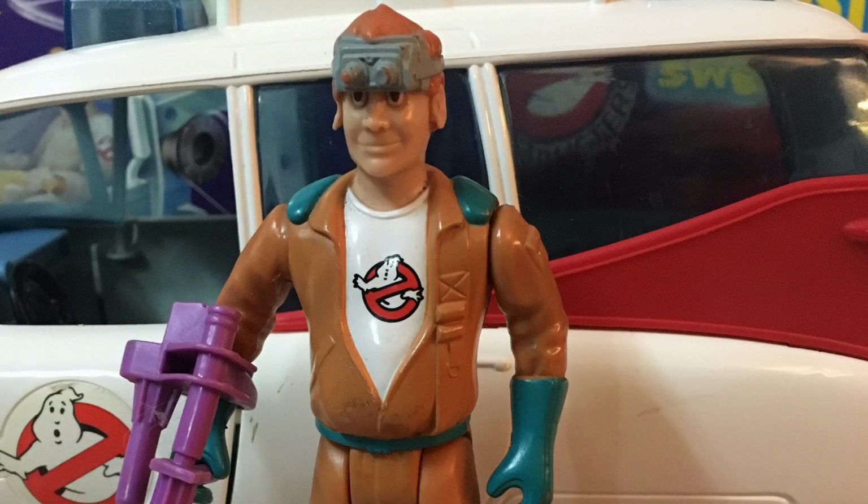Plus, his flight suit and goggles make him a great pilot for Kenner's Ecto 2 vehicle. And let's not forget that huge Ghostbusters symbol on his chest. While most of the Ghostbusters symbols on the other figures were usually just smaller symbols on the uniform shoulder, this version of Ray is the only one to feature a larger version of the logo on a t-shirt right on his chest. And it just looks incredible, don't you think?